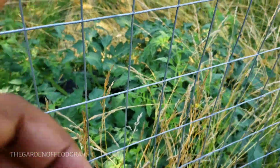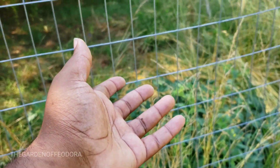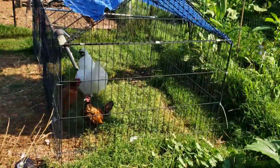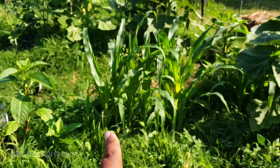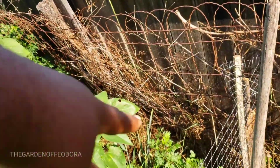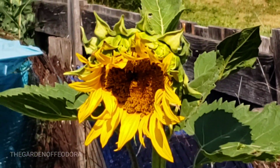Right here in this tire, there's a tomato. I believe this is called like a mountain something, like a mountain man tomato or something like that. But it is going crazy. Corn growing right there. Watermelon growing right here in the tire. And over here, there's some hidden melons back there. But of course, we see the beautiful, beautiful, my favorite, the sunflower.